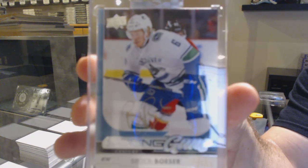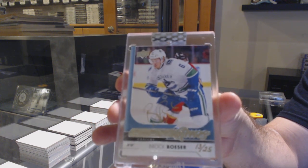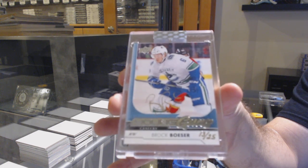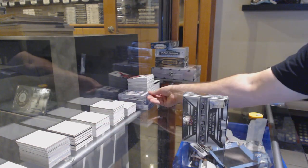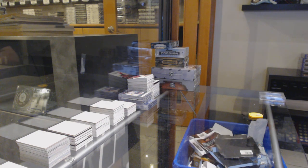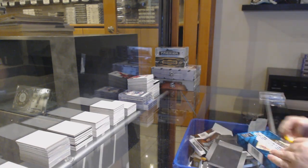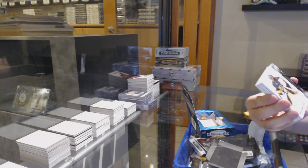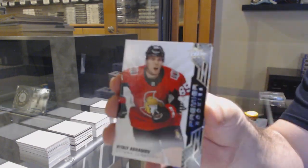Splendor. This is a product that's really, really, really running out. Not too shabby. We've got numbered 6/22. Jersey numbered patch auto. Rookie Brock Boeser. Six of 22, Brock Boeser. Well, that's a beast. Jersey numbered rookie year, Brock Boeser.